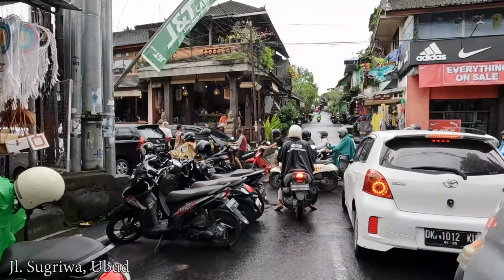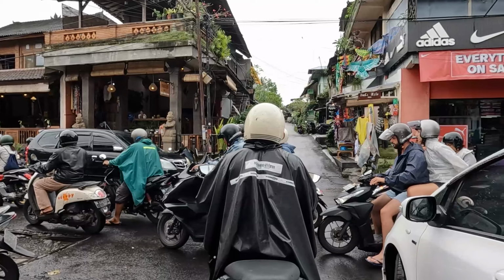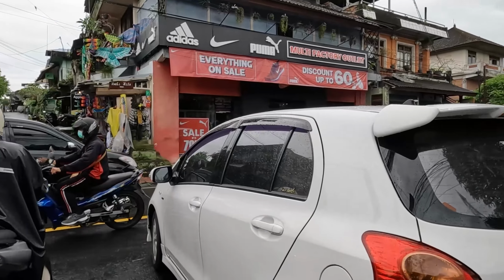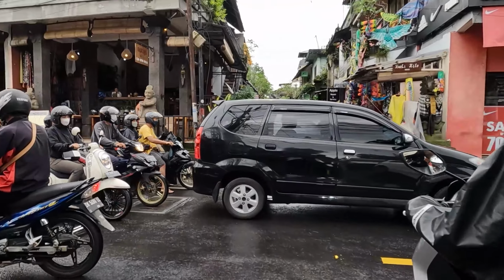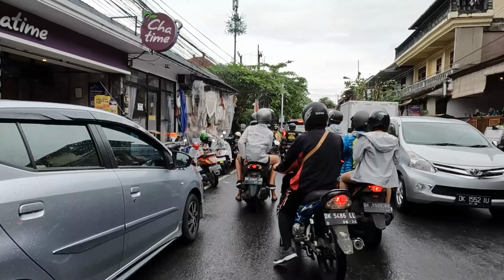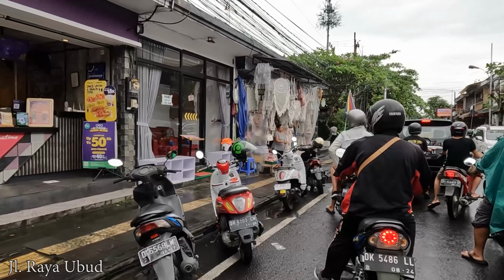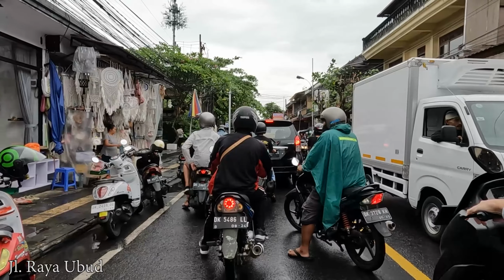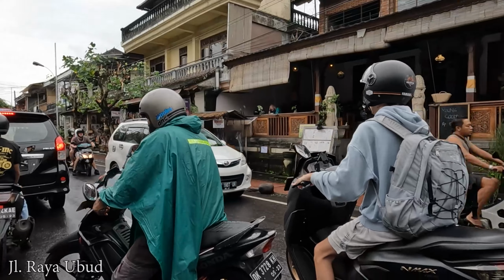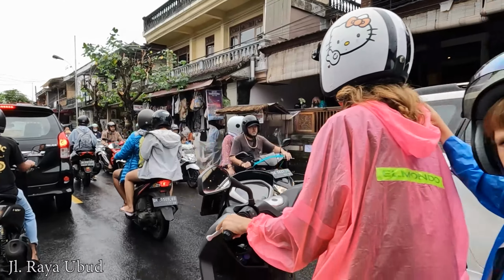Okay, so we are arriving here at Jalan Raya Ubud, guys, but as you can see, the traffic situation is not really good. So many cars and scooters, so it's a bit hard to move around. But as you can see here, most of the businesses are open, like shops, cafe. And that side, there are a lot of dream catchers. So if you like to do some shopping, you may do so. You still have so many options where to go for shopping around the Ubud area.